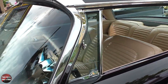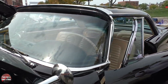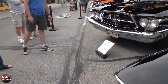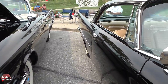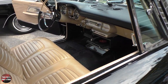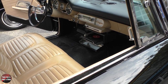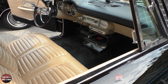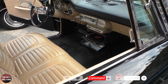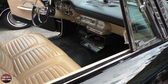Now this car also, interestingly, came with what's called a highway hi-fi. Yeah, the record player. The record player, yeah. We call it a record player, but Chrysler called it a highway hi-fi. Interesting is that those records are about the size of a 45, but they're actually 16 and 2/3 RPM. So that turns very, very slowly. Even a record of that size will play for about 45 minutes or so per side. That's interesting.